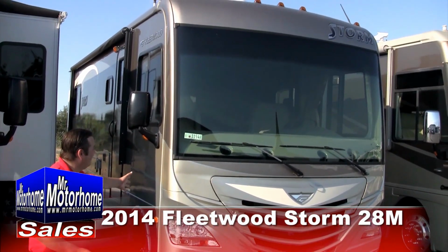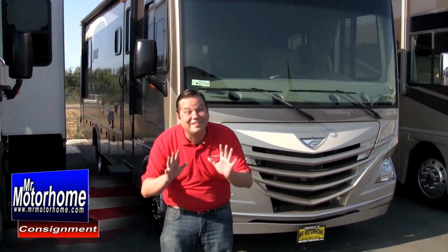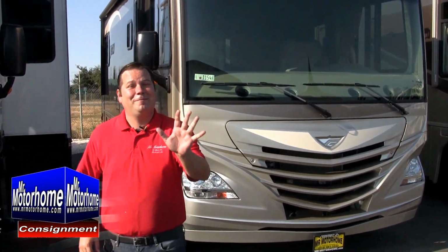This is a 2014 Fleetwood Storm. It's a 28-footer, very easy to drive, and has less than 5,000 miles on it.